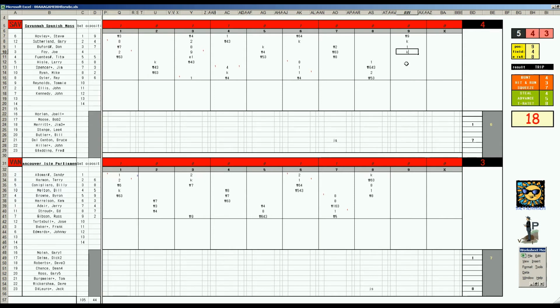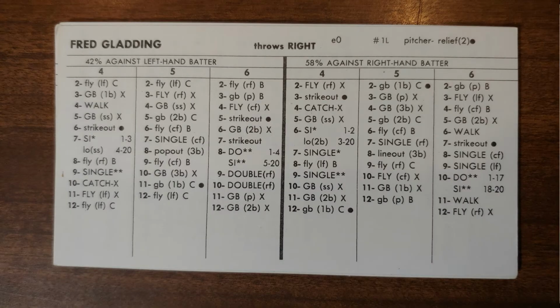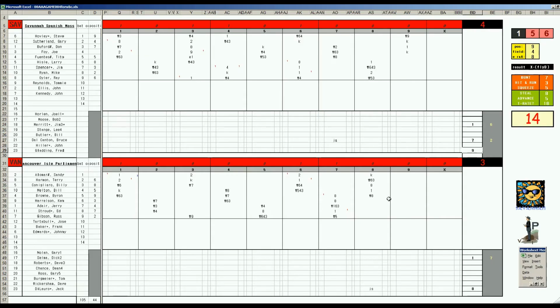All defense, we've got 2s throughout the infield, which is nice. And in the bottom of the ninth, it'll be Ken Harrelson. We're going to go with Hiller or Gladding. Let's see here. Fred Gladding. We'll go with Fred Gladding in the bottom of the ninth as the closer. Can he get 3 outs? It'll be Harrelson, Adair, and Stroud in the bottom of the ninth. All the defense is in.